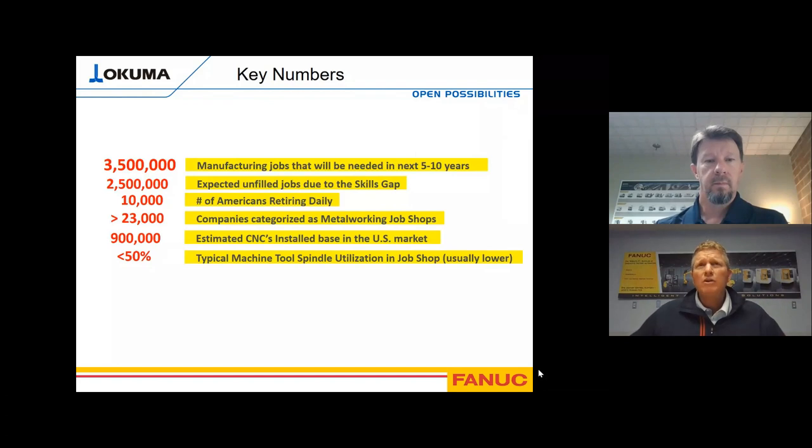And when you look at the whole environment from a CNC perspective, there's probably closer to a million machine tools installed in the North American market. The disappointing fact is only 5% of those machine tools have a robot tending them. From the people that I talk to on a regular basis, you always ask, how's your spindle utilization? What can a robot do to help you? And Wade, I believe you guys have some data on this.